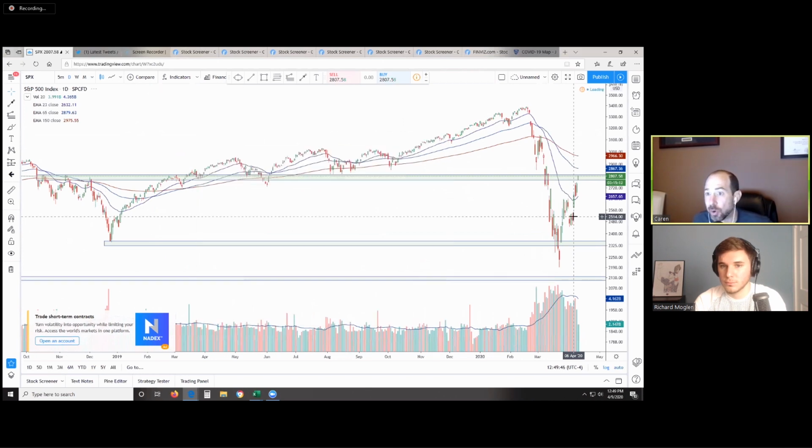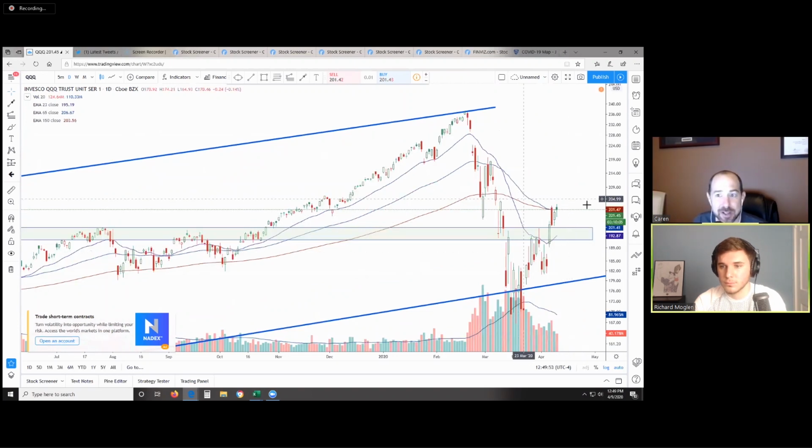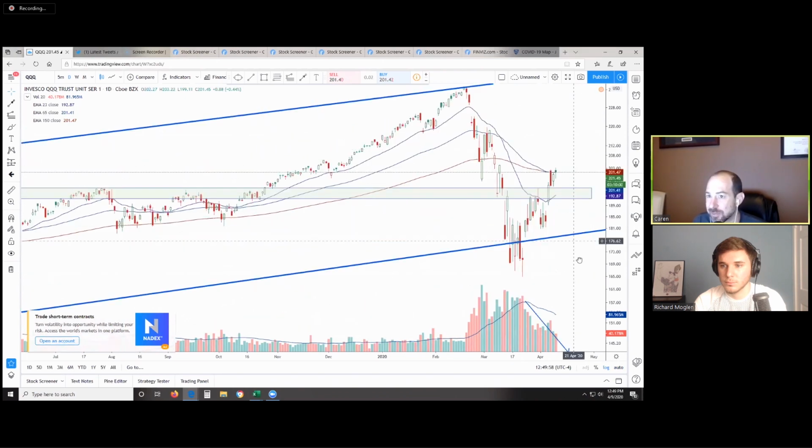It's interesting and notable, the weakness in the Qs today. I mean, have you seen that today? SPX is up nice. The Qs are up only 0.4. SPX is up over 2%. So I just don't trust it.